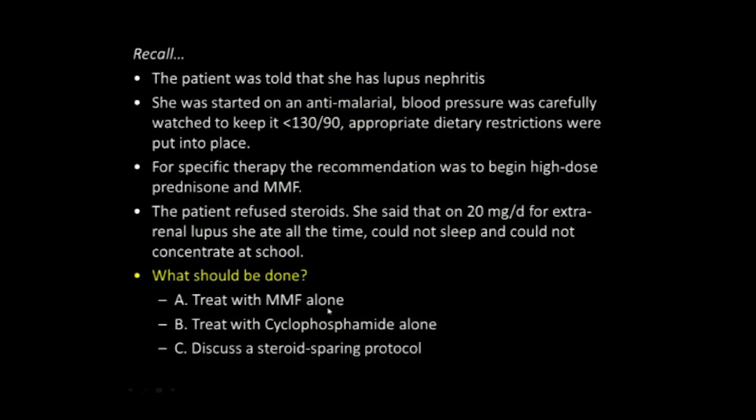Treat with MMF alone? Treat with cyclophosphamide alone? Or discuss a steroid-sparing protocol? Who wants to? I can pick on Tumlin because I know him. What do you want to do?